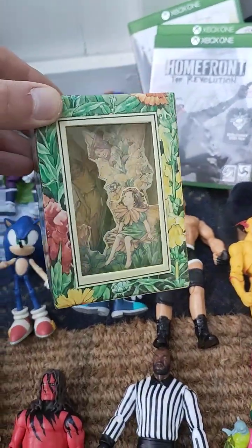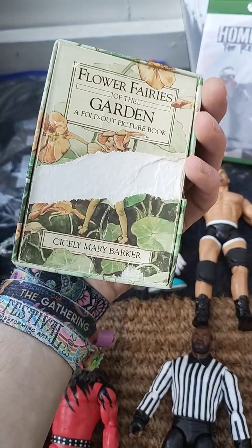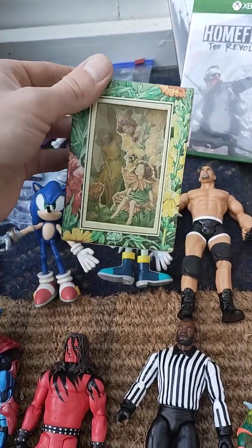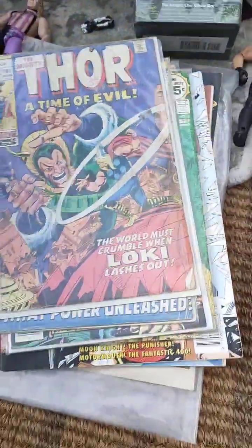Bought this little fairy book, which has its own little pop-up box. That's Mary Cecily Baker or something like that. Cecil Mary Baker, sorry. That was a nice one from the 80s for 50p. Probably paid more than I should have with these ones.